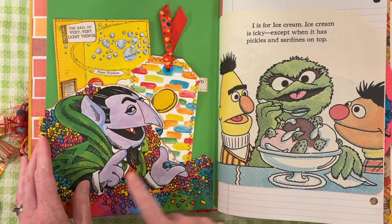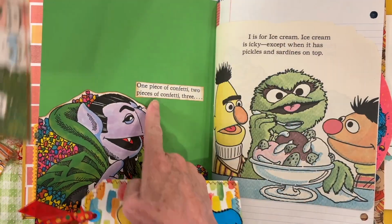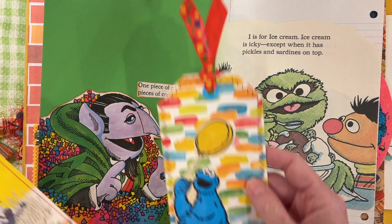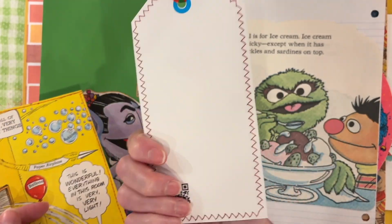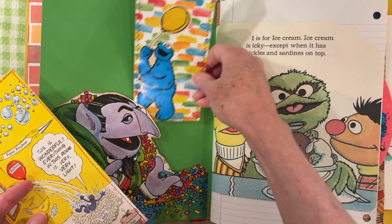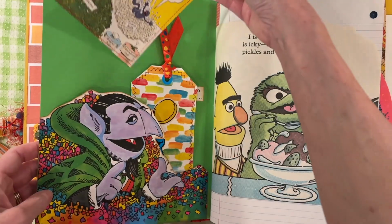Here's another tuck spot with the Count. He has confetti all around him. And then I pulled the quote from that book where he's counting the confetti. This is tissue paper that I put down here and then stitched around. There's another QR code from another book with Grover.